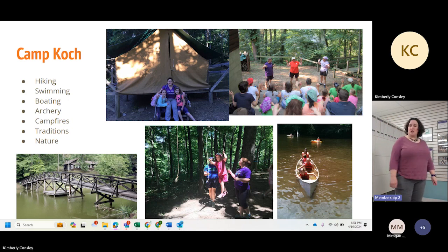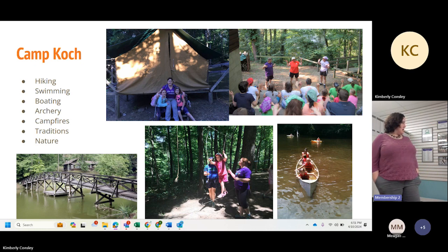Okay, July. Here we go. Camp Cook. I could not be amiss and not share Camp Cook. There's once again the beautiful bridge. There are lots of different opportunities for Camp Cook. It's our council property. Most of the camp opportunities are in July every year.